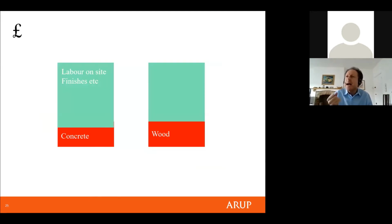So now I've told you that what timber really gives us is speed, and that speed feeds directly through into costs. So what I'm comparing here is the costs of a typical concrete building on the left and a typical wooden building on the right. Now, the red bar at the bottom shows the cost of the structure. This is fairly indicative, but it's typically the case that a bare wooden structure might be 5, 10, 20, 30% more than the basic cost of a bare concrete structure.